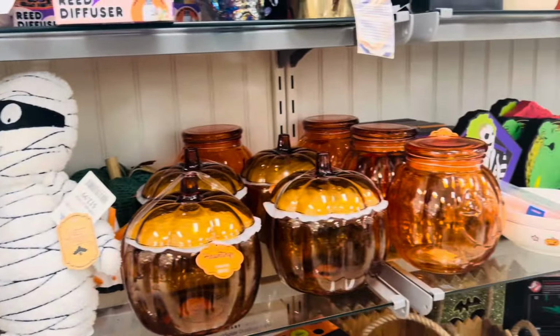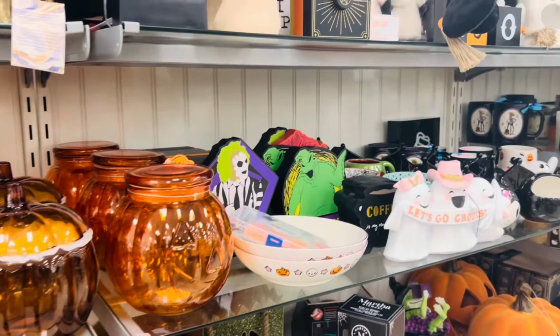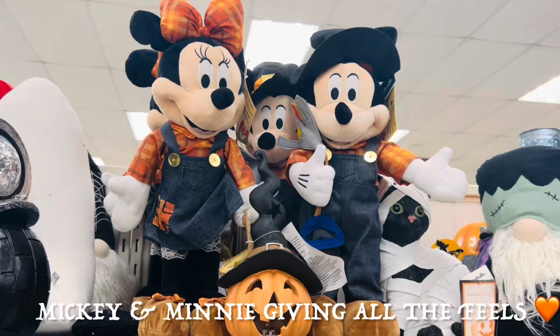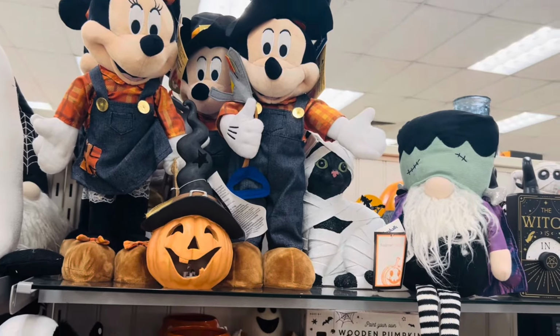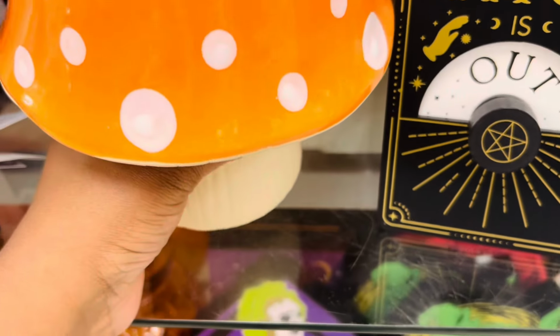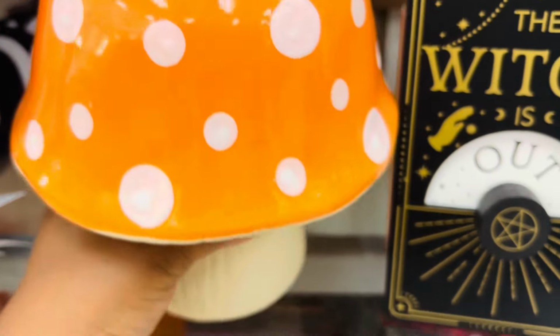Those glass pumpkins, though. My stores have mostly been having Halloween that I've been seeing. I have not seen a bunch of fall yet. However, I do plan on revisiting Hobby Lobby because I'm sure that they're exploding with their fall right now. And some Christmas, too.